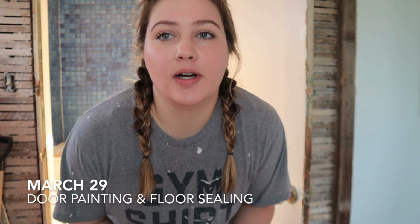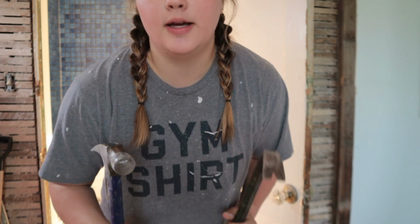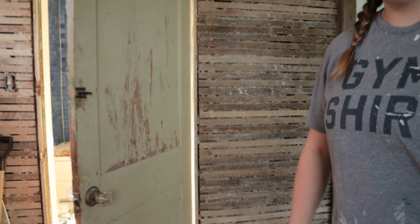Hey you guys, so Kyle's mom offered to take the boys for us for a little bit this afternoon and evening, which is awesome. So I'm going to work on finishing up this bathroom so that Kyle can get the toilet and the vanity in. What's left is to just do a little bit more prepping. There's a tiny bit of baseboard I didn't realize was left in there. So just a little bit of prepping before I finish painting trim. And this door hasn't been painted.